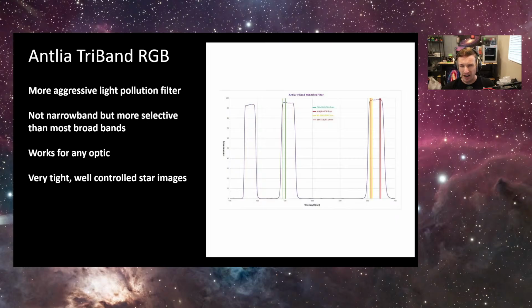They do have the quad band out as well. I haven't used it. It doesn't make a lot of sense to me. And the tri-band works quite well. So very good filter to have on hand.